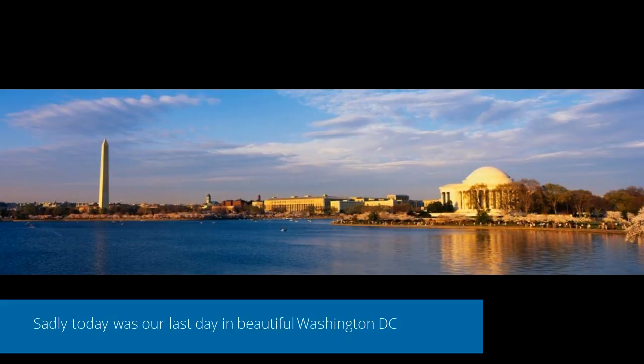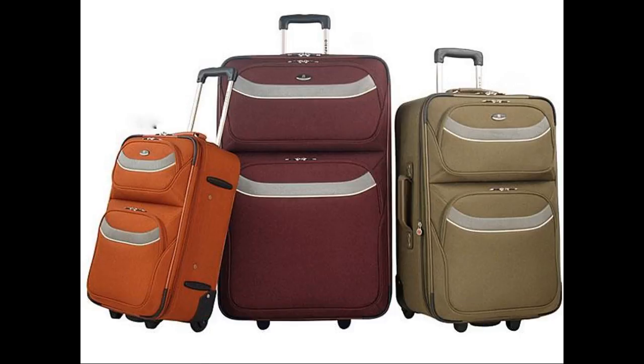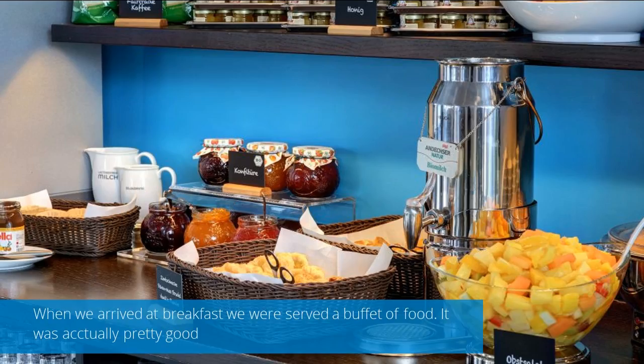Sadly, today was our last day in beautiful Washington, D.C. We woke up bright and early at 6 in the morning, we packed our bags, and headed downstairs to get breakfast. When we arrived at breakfast, we were served a buffet of food. It was actually pretty good.